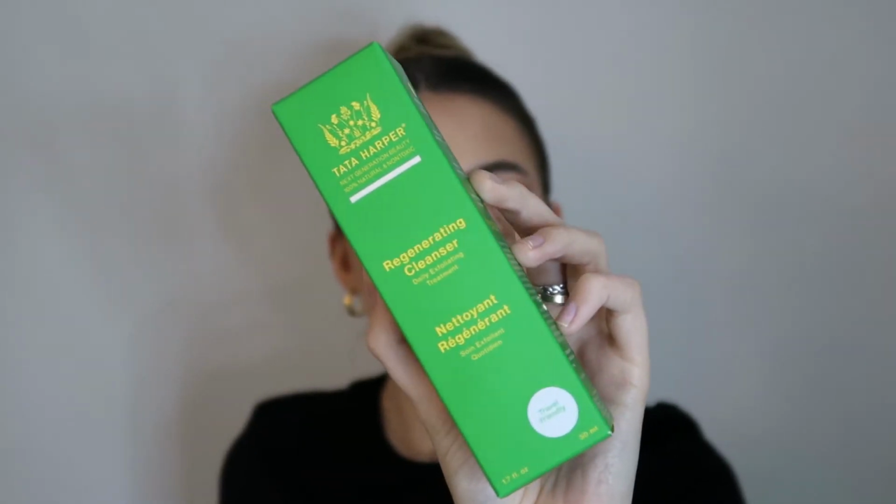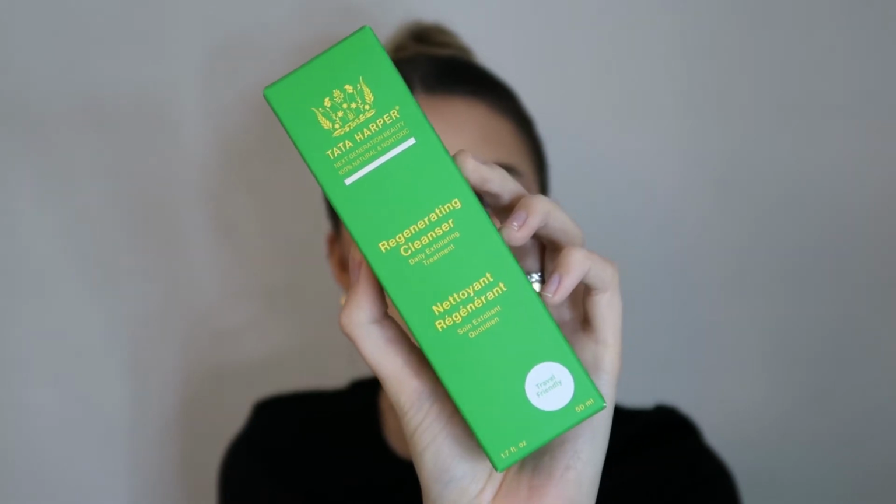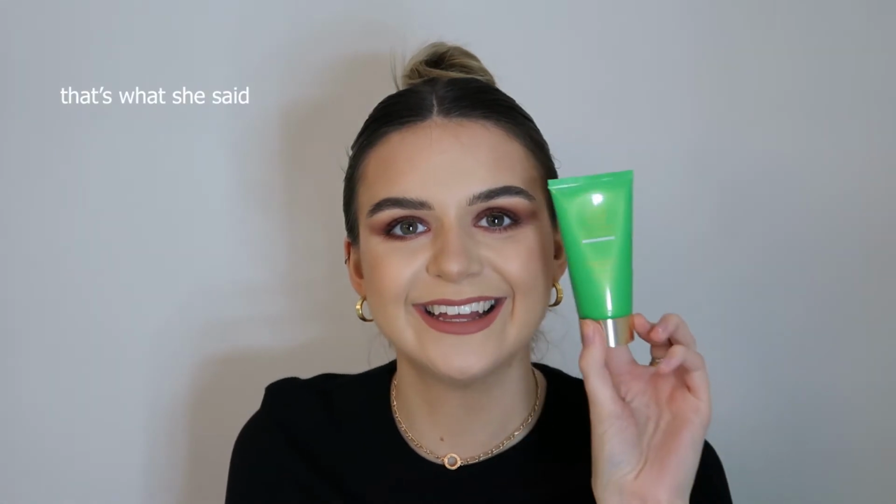Next, I have the Tata Harper Regenerating Cleanser Daily Exfoliating Treatment. So I saw this years ago. It was on Zoe Suggs, one of her videos. I've always wanted to try it, just never have, because I think it was quite expensive. I mean, it's on the floor over there and I can't move it. Oh, it's small.